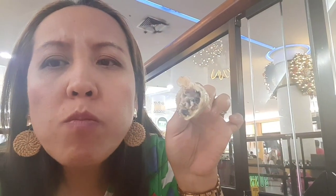It's very hot. So this is Korean dumpling. It looks like it has rice inside. I think this one has vegetable. I think we need drink after this one. Is there chili inside that one? Yeah. No, this one, the sauce is chili.